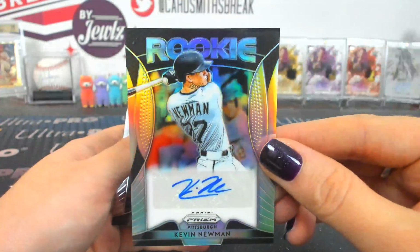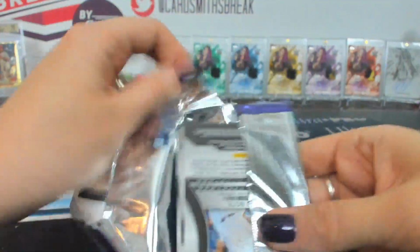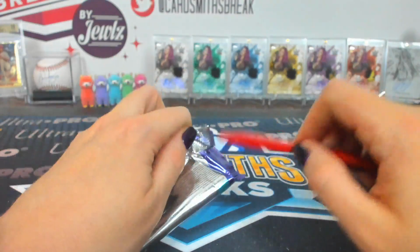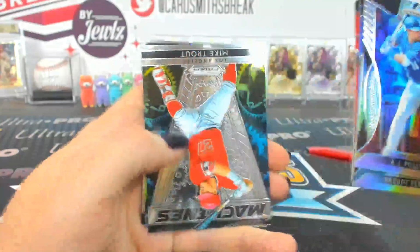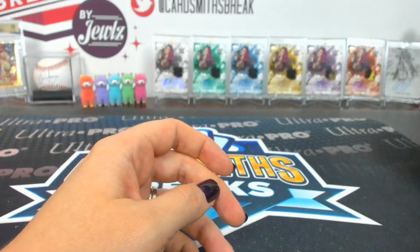And a Kevin Newman autograph for Pittsburgh. Butchwax. Cabrera and Bryant. And an orange donut circles Gonsalves, number 2/150. Minnesota. Last pack. Larkin and Davis. Is a neon green donut circles DeGrom to 199.